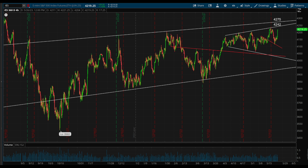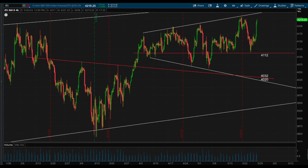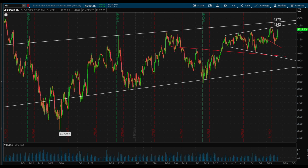Though buyers still continue to be well in control of the trend, for sellers to gain any traction, they need to get below 41.12 on the downside to start anything more than just another healthy pullback. Breaking and holding below there could start downside towards the major trendline supports, which are now at 40.32 and 40.20. For now though, the broader view is bulls are well in control of the trend, though the major trend lines on the upside are high risk for a top or a swing high.